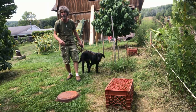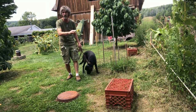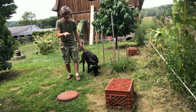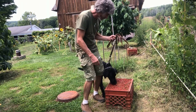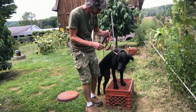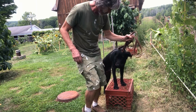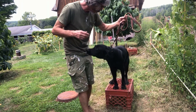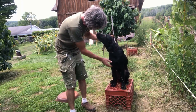So he's gonna go up on this milk crate, and I won't leave this spot until he goes up on it. We did this yesterday. He should be able to do this. Here, Gus, up. Come on, up. No, you got it, dude. Come on, up. All the way, Gus. Come on, up. Get up there, dude. Come on, up. There you go. Good boy. Sit. That's it, dude. Good boy.